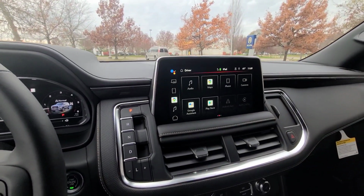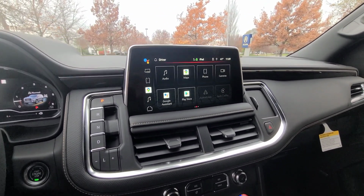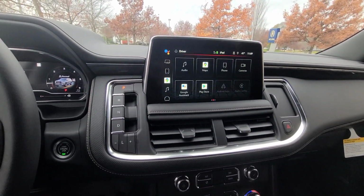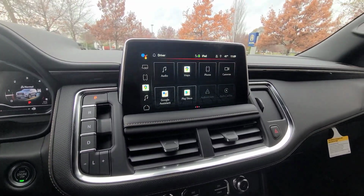And the software as well is a tad bit different. It is now run by Google and not by General Motors themselves. So you will see that if you get into a new Tahoe or Suburban or Yukon. This doesn't even include the Escalade. The Escalade has its own unique software system, as many of you know. So this does not include Escalade, just Yukon and Tahoe.